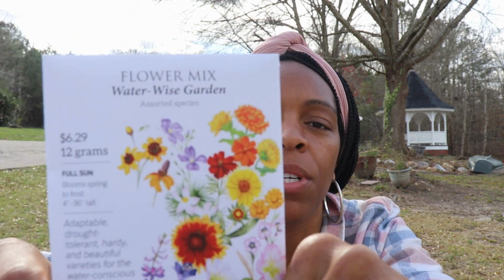This Water-Wise Garden is predominantly all annuals. There are some perennials in here, but it's pretty much all annual. So I just love that. It's great for people who are learning, like myself. So that I really love.